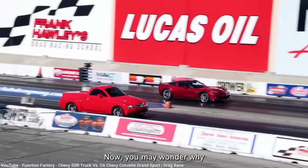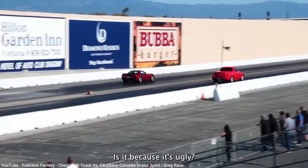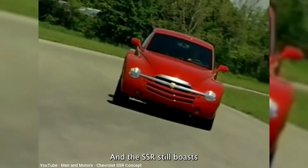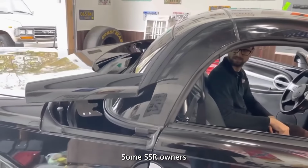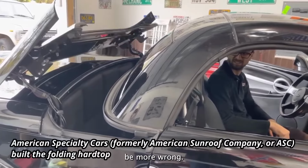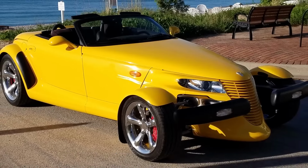Now you may wonder why I included the SSR in this list of peculiar cars. Is it because it's ugly? Well, I must say that beauty is subjective, and the SSR still boasts a passionate fanbase. Some SSR owners might even consider the Prowler ugly, but I believe they couldn't be more wrong. In the end, it's all a matter of personal taste and preference.